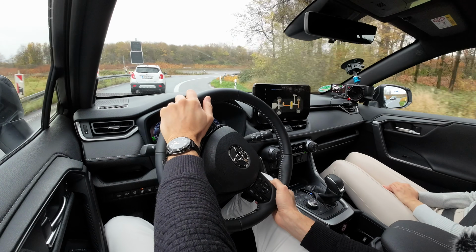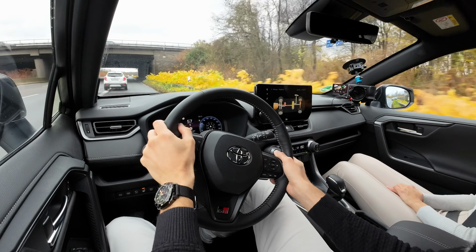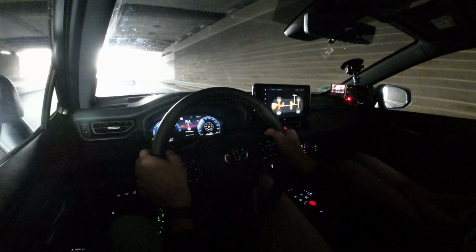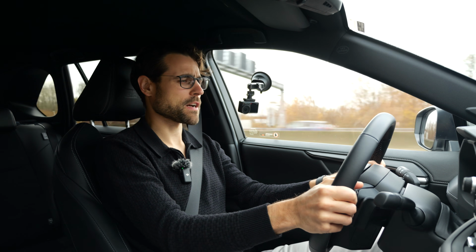Yes, the suspension is a little bit stiffer in the setup here in the GR Sport. That is true. However, I don't feel that it would make a big difference. And also when you're driving over some bumps, it's not unpleasant. So that's actually fine from that setup.